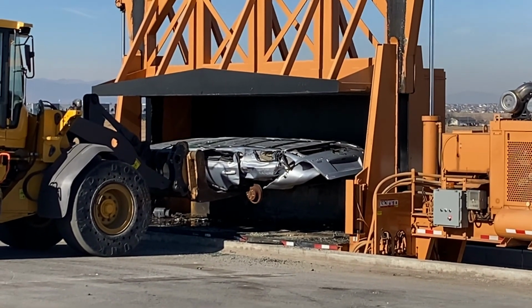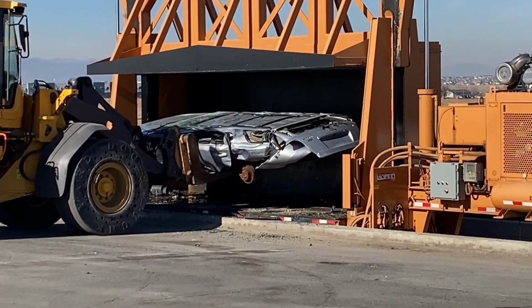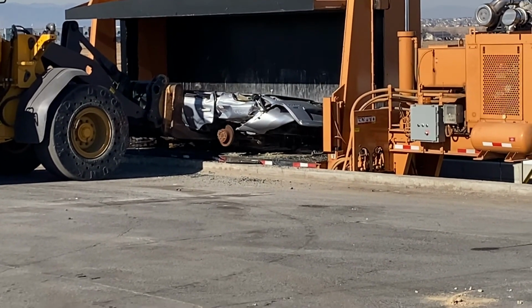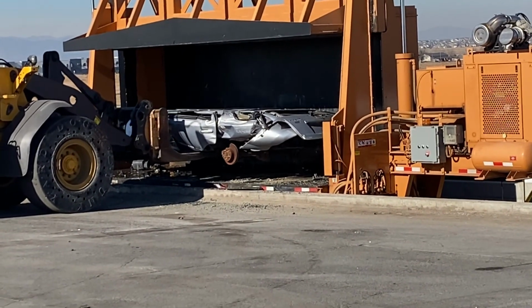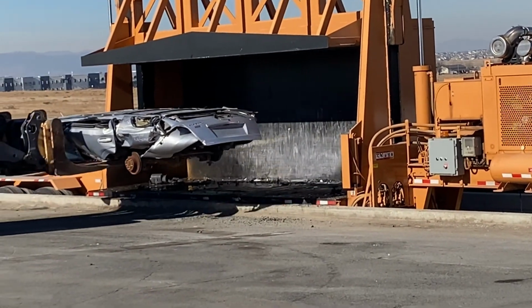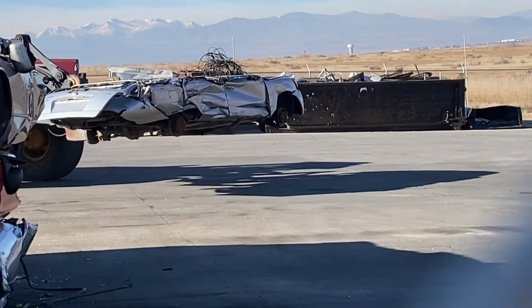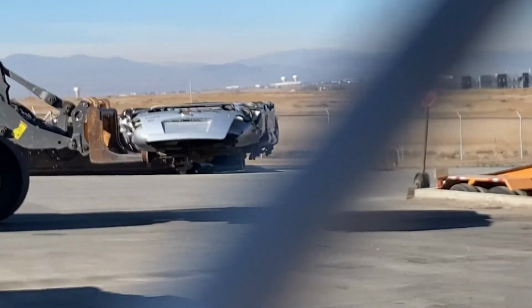What happens after this is they end up flatbedding them to another facility they have, a much bigger facility, and they actually have a shredder. So they kind of feed the flattened hulls in, and then it just kind of shreds them, sort of like a garbage disposal. And then via conveyor belt, it takes the little shredded pieces and puts them on top of a big pile of shredded metal. Looks kind of like a big sand pile, but all metal. It's interesting.